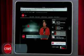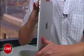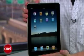It measures a little under 8 by 10 and about a half an inch thick, giving it a natural magazine-like feel. It weighs 1.5 pounds, which is light by laptop standards, but a little hefty compared to something like the Amazon Kindle. There are two main models, one that connects to the web over Wi-Fi and one that uses a combo of Wi-Fi and 3G wireless from AT&T.